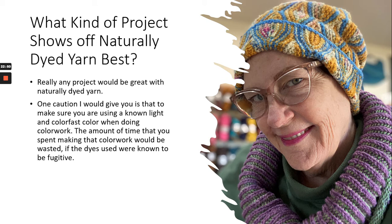The one caution that I would make sure that you know is that if you're using a dye that you know is not color fast, is not as light fast as it should be, don't put it in color work, because you spend so much time using the different colors for your stranded color work or Fair Isle that it could be wasted if the dyes begin to fade or change over time. You may lose the contrast that makes color work so fantastic. So that would be my one caveat, is to think carefully and ask good questions of the dyer. If I want to do this color work, which of these dyes should I make or should I buy?